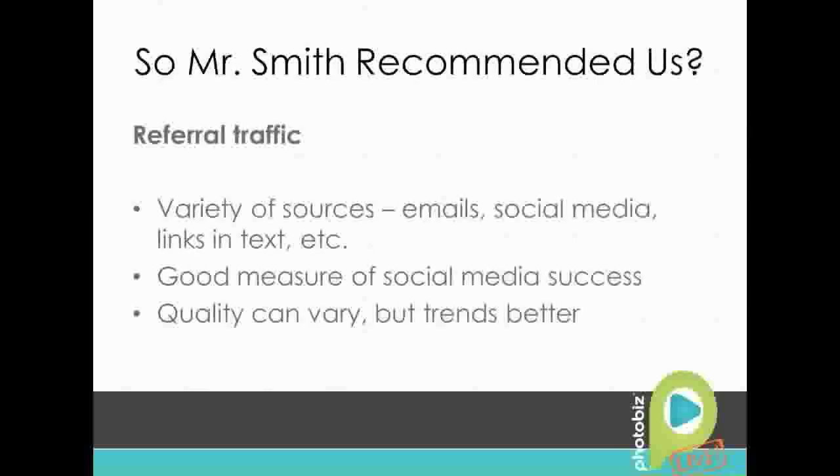Now, referral traffic. Referral traffic, as we said, can cover email, social media, links in text, blog posts from friends. Referral traffic is a great way to measure your social media success. Facebook will show up as either Facebook or m.Facebook. Again, anytime you see m. before a domain name, we're referring to mobile. Wikipedia does this, Facebook does this, and that's just a good way to tell, well, am I being found by people using their computer, or am I found by people using their phone?